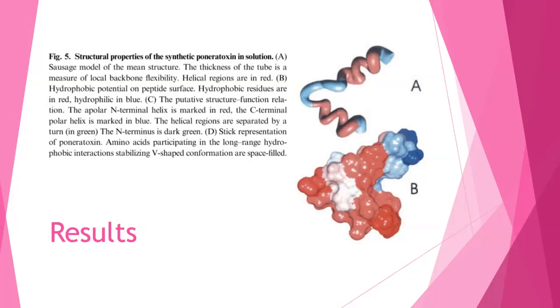The thickness of the tubes is how flexible the backbone is in those areas. And then the helical regions are found in red. So you can see there are 2 helices connected by a beta turn in the middle. Then figure 5B shows the hydrophobic and hydrophilic potential of the protein as a whole. And this has to do with the types of amino acids that are present at certain parts.